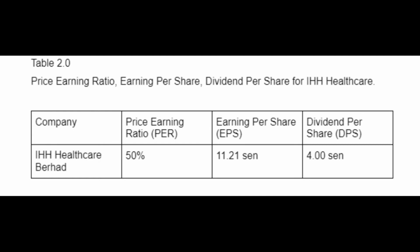Last but not least, IHH Healthcare's dividend per share is 4 flat cent. The total dividend paid by the corporation for each outstanding common share is known as dividend per share (DPS). An increase in DPS might communicate to shareholders that the company is performing well.